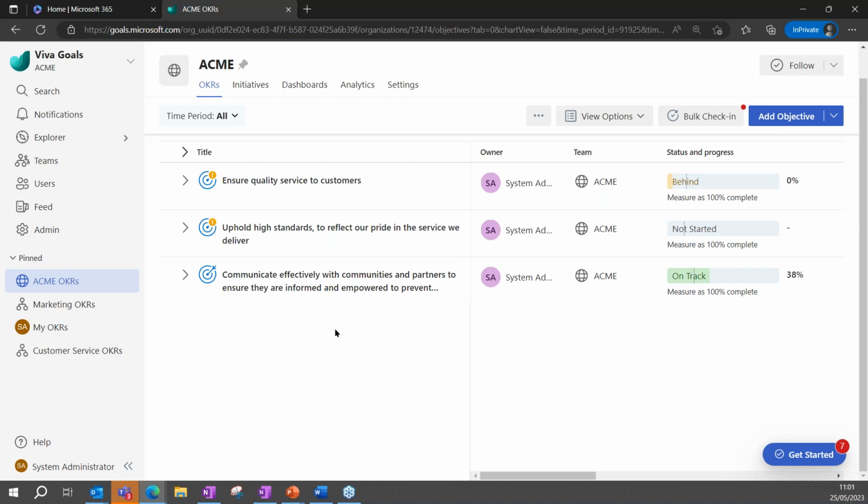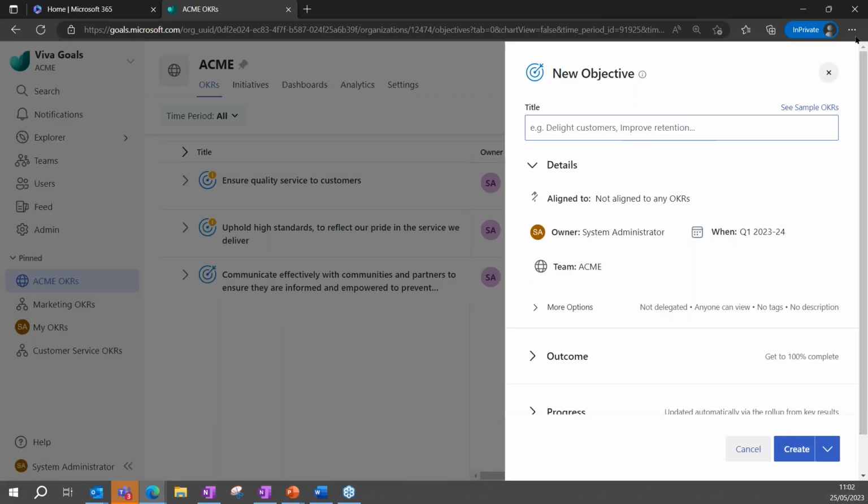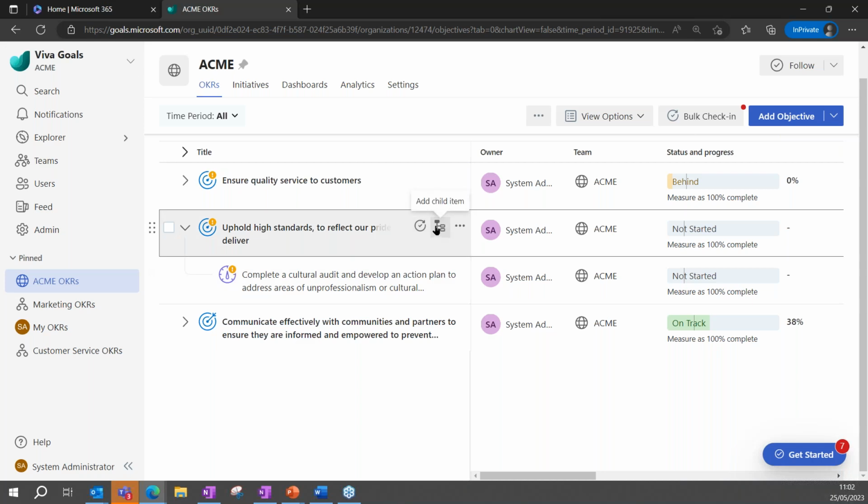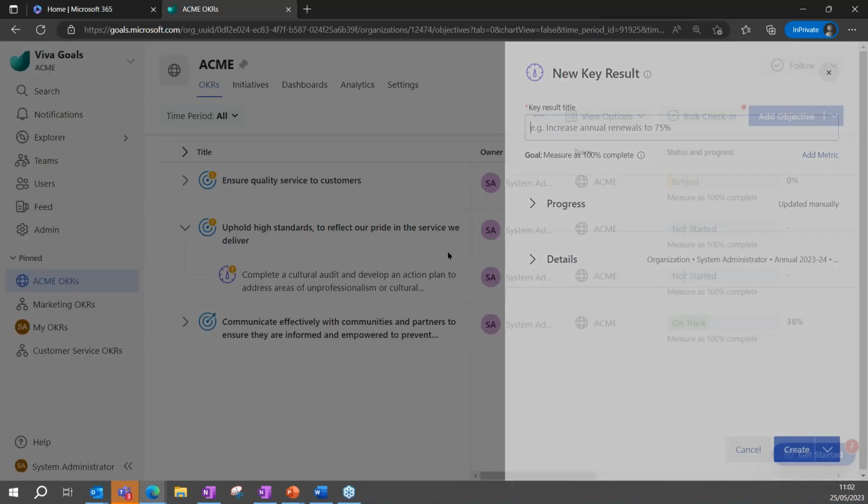So it automatically updates our results for us. What I mean by that is when I create an objective or a key result. Actually, let's create a key result under this one. So what I'm going to do is add a key result.